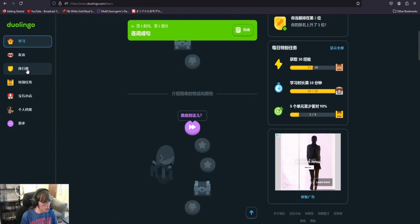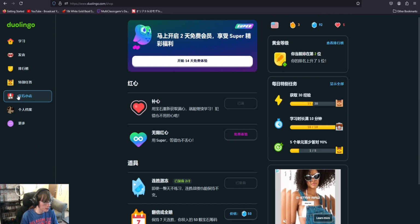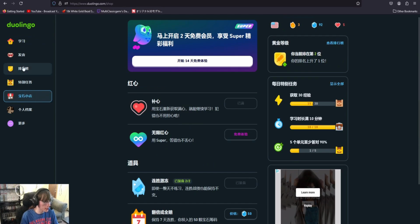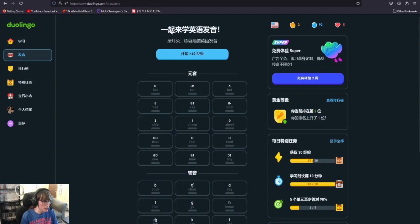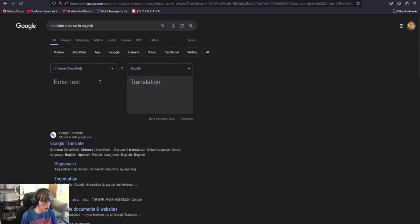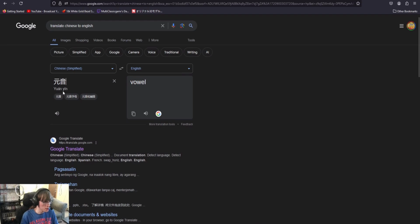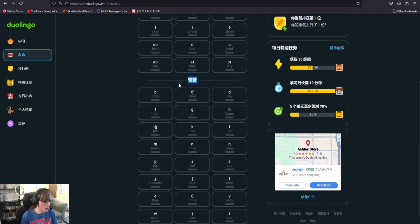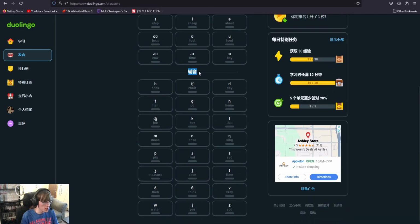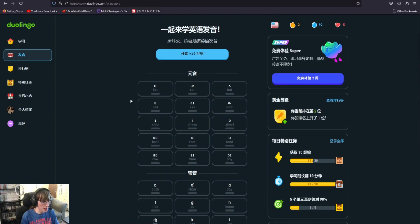But as you can see, we have all these new words that we can possibly learn. Of course, you can't really highlight the buttons, unfortunately, so that's where it gets kind of complicated. But there is a section here for pronunciation. 一起来学英文发音 pronunciation. So here we have the word for vowels. We copy that. 元音. So we have the word 元音, and then the word for consonants, I believe that is 辅音, because these are actually consonants. So you can learn a lot of words just by doing this.